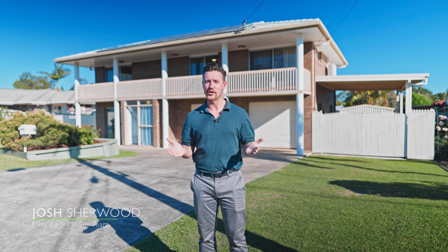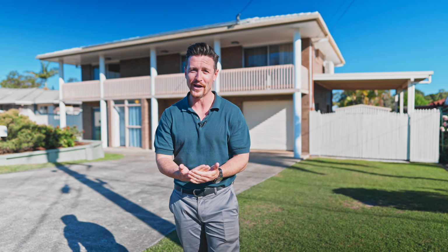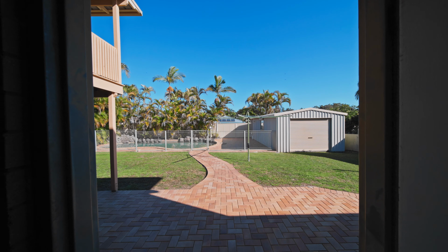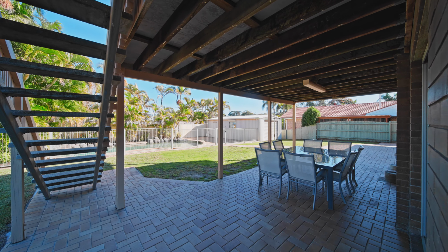Now the home I'm about to show you at number 15 Weldon Street in Birkdale is a no-brainer. You know, this is the kind of property you've been waiting for. This is over 800 square meters of land with a 20 meter frontage.